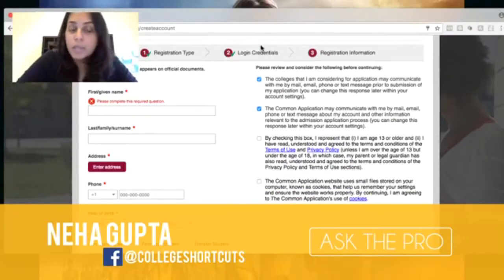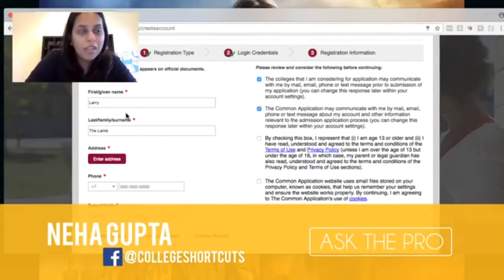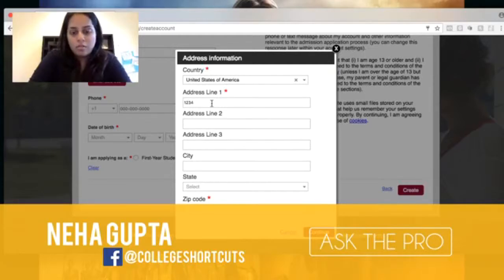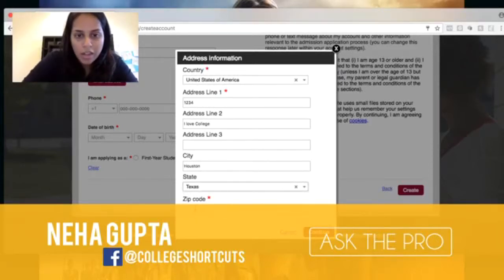I created my registration, my login, and we're gonna put in some fun names. We're gonna go with Larry the Lamb, courtesy of one of my good friends. Larry the Lamb. I think it's a lamb what they have. I'm going to make up a fun address. Let's see. Enter address. 1234 I love college. City, we'll go with Houston because it's my home base, Texas. And then zip code 77401.